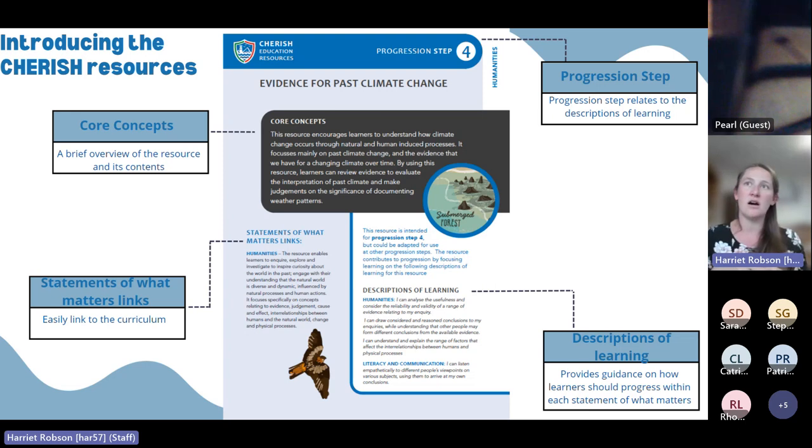The resources all look quite similar. So there's some nice branding there for you to identify that it's a CHERISH resource, I suppose. It highlights the progression step in the top right. The core concepts just gives a brief overview of the resource and its contents.